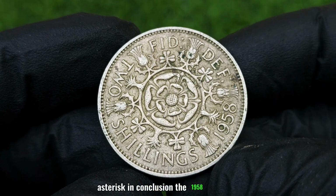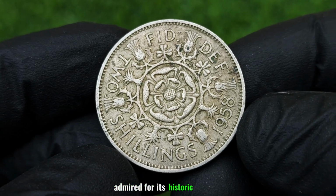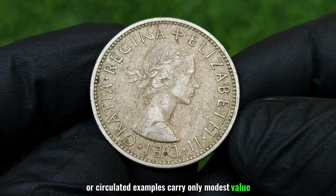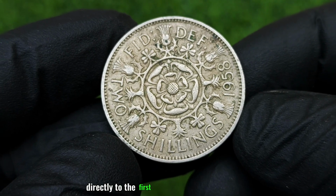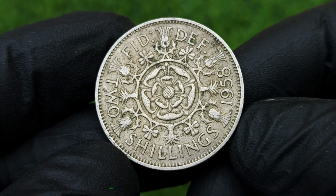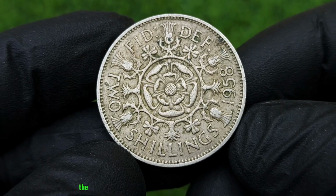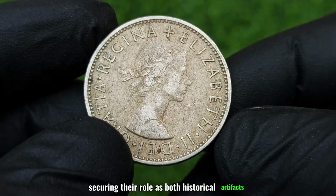In conclusion, the 1958 Elizabeth II coinage remains a vital chapter in British numismatics, admired for its historic context, early portrait design, and enduring place in collections of pre-decimal coinage. While dirty or circulated examples carry only modest value, high-grade pieces are increasingly recognized as desirable investments that connect collectors directly to the first decades of Elizabeth's reign. Their mix of historical resonance, aesthetic quality, and market stability ensures they remain a rewarding pursuit for both new and seasoned collectors. As more collectors seek to assemble complete sets of early Elizabeth II coins, the importance of the 1958 issues will only continue to grow, securing their role as both historical artifacts and collectible treasures.